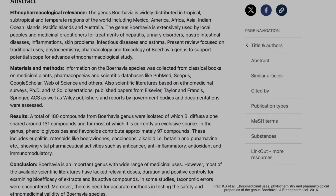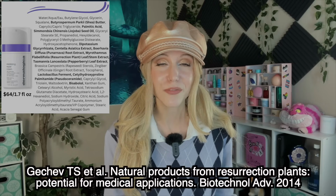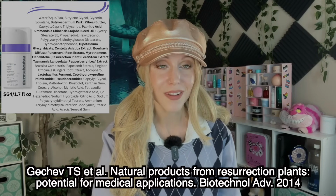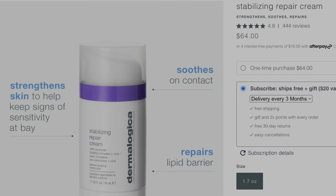But we have this Punarnava root extract. This one has some emerging research suggesting its anti-inflammatory activity. I feel like they really jumped on the research regarding the resurrection plant. We have some pepperberry, lactobacillus, bisabolol. Now, one thing I do want to point out, in contrast to Drunk Elephant, this product contains pseudoceramides and the precursors for ceramide so that you can make your own ceramide in your skin, basically meaning this is yet another alternative to how to approach the ingredients that you use in your own routine.